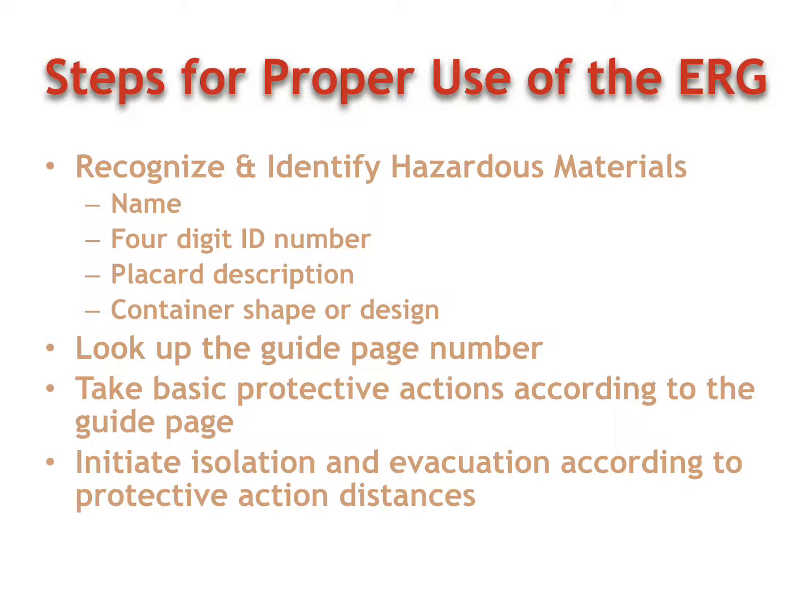This is what you're going to get when you use the ERG and how to properly use the ERG. We're going to be able to recognize and identify the hazardous material, either by its name, by the 4-digit ID number on the container, by the placard description, and then worst case scenario, if we have to, by the container shape or design. Just the container itself will tell us a lot about the material.